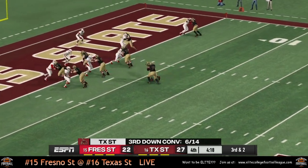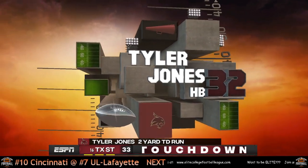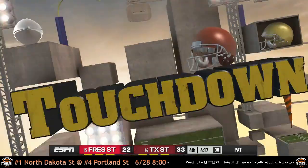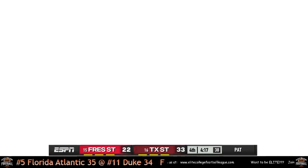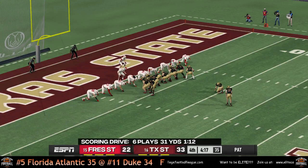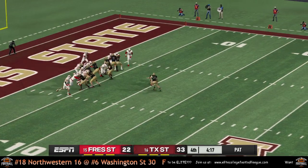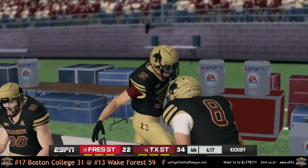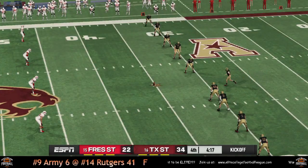Does he hand the ball off up the middle? Yes, he does. Tyler Jones with a 2 yard run. Now, if you're Fresno State, you got to come out and score, and you got to score fast. Kick is up, and it is good. Brings your new score, Texas State 34, Fresno State 22. 7 points to the scoreboard.